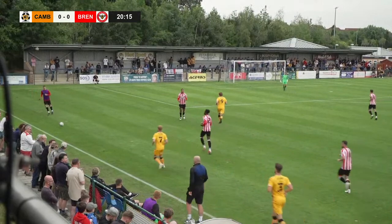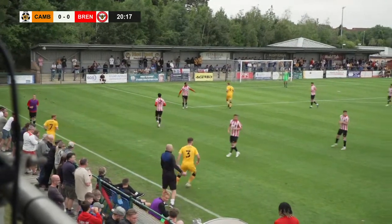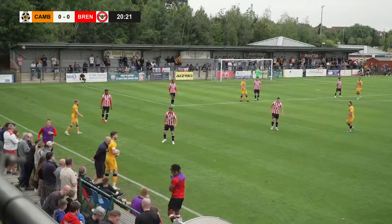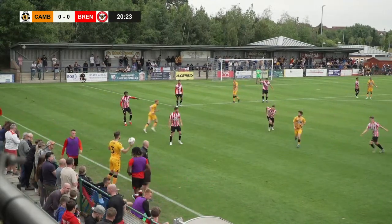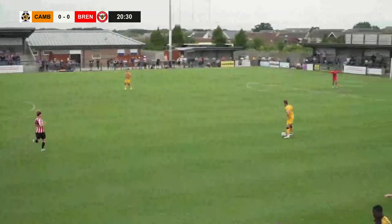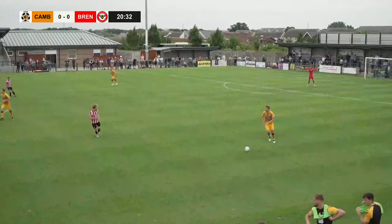Clearance there just looked like it came off the shin of Daniel Oyegoke, and it will be a Cambridge throw in a really dangerous position here. I don't think, with regards to the setup, the professionalism, linking back to the Premier League, for us that's about, we've got an opportunity now to continue to push our standards, but I think that's been something we've tried to do over the past years anyway.